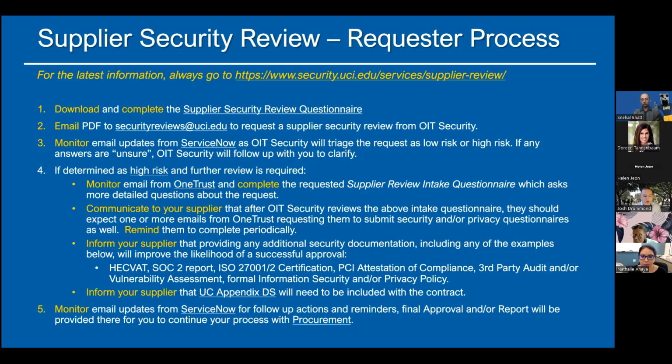What are some of the supplier details involved? And at that point, the requester should monitor their inbox for any emails coming from OneTrust, because this is a vendor tool itself. There's only so much customization we can do. So it might look like an email coming from OneTrust. So keep an eye out on that.